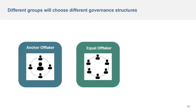The downside is it does take a lot more time to coordinate just because you do have to align and listen to various voices. And I think depending on the size of the procurement group, the larger the procurement group gets, the more difficult an equal off-taker model can be.